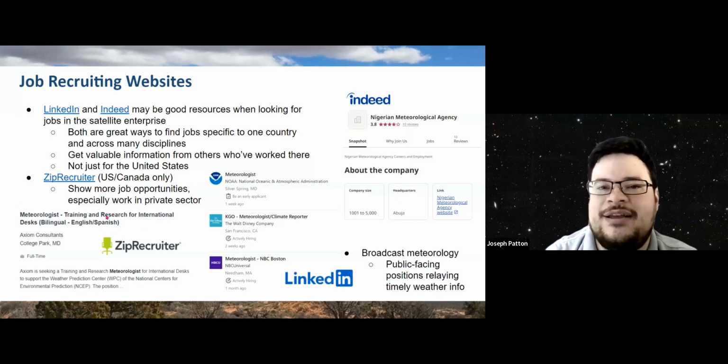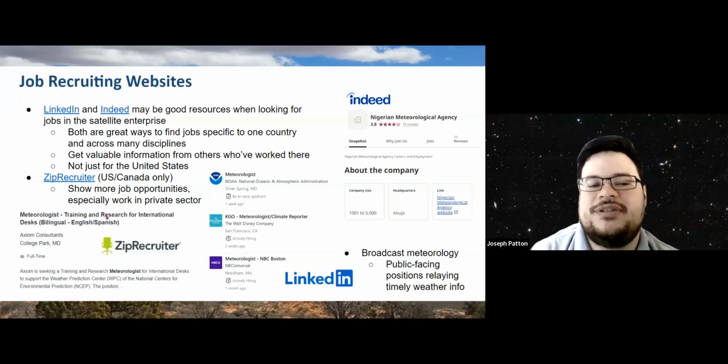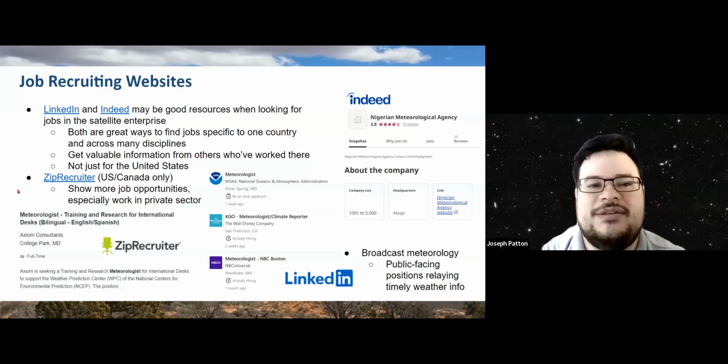They're showing satellite data in a way that makes it more digestible for the public, which can hit home that weather message even more. And then finally, ZipRecruiter, that's only in the US and Canada, but they can often show more job opportunities, especially in the private sector. So this was the job that was mentioned earlier, the bilingual English and Spanish meteorologist training position. You're technically working for that private company, but you're fulfilling a need put out there by the Weather Prediction Center for someone who can speak both English and Spanish. So these are all three good websites to go to for that.